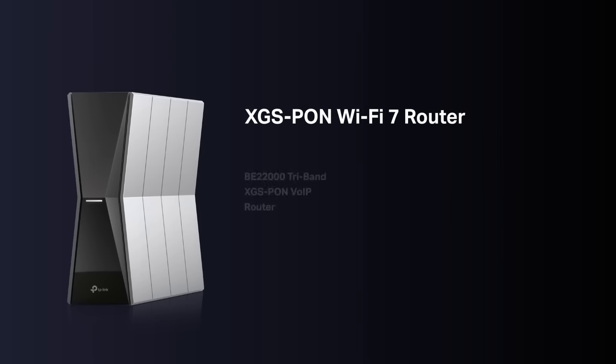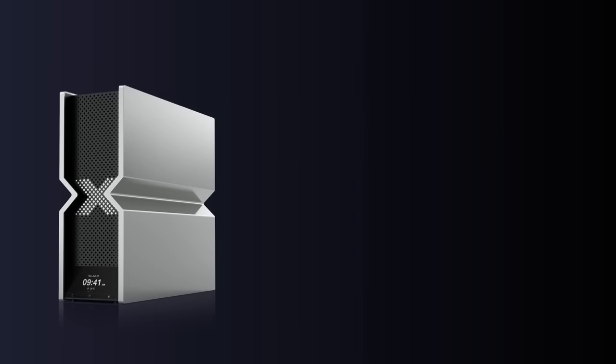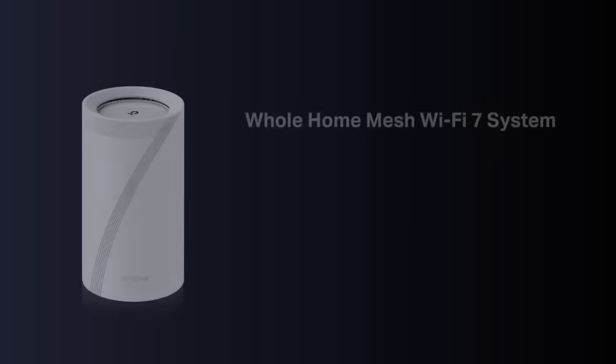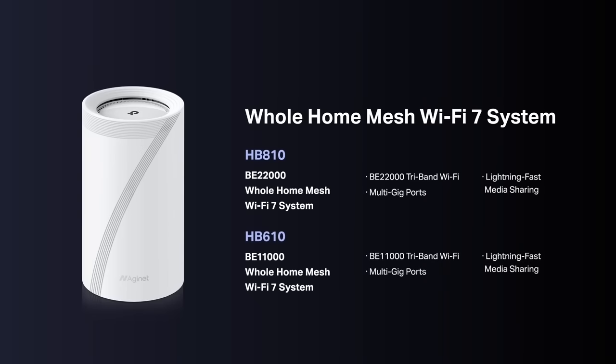We have also made major innovations in XGS PON products with the BE22000 Tri-Band XGS PON VoIP router XGB830V and the BE11000 Tri-Band XGS PON VoIP router XGB630V. Both take the lead in combining Wi-Fi 7 with XGS-PON technology, which is the road to future networking. We've also brought other new Wi-Fi 7 products, which include two Wi-Fi 7 routers, EB810V and EB610V, and two whole-home mesh Wi-Fi 7 systems, HB810 and HB610.